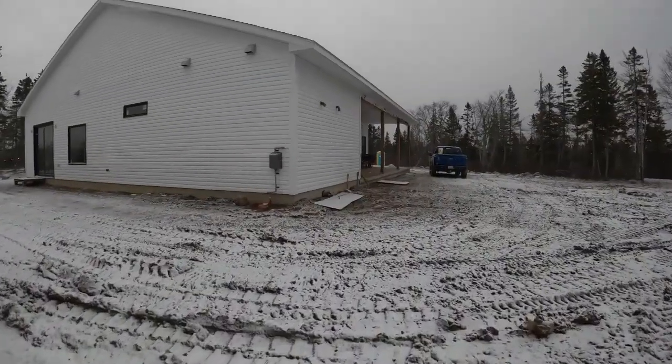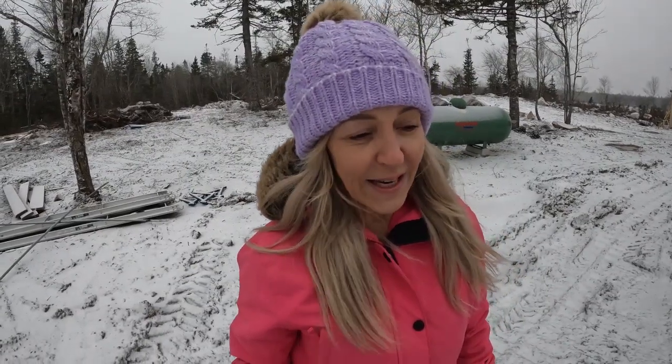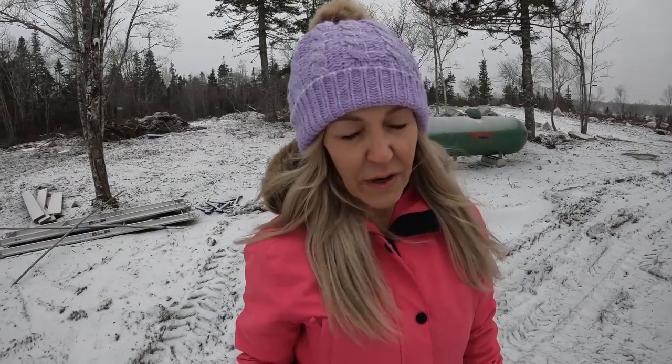So she's 2,000 square feet. I first am going to apologize right now for the back deck. The mud around here with the freezing and thawing of winter is a state. I apologize in advance for that.